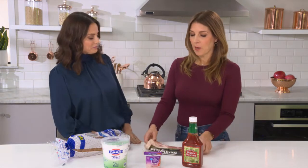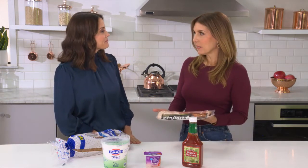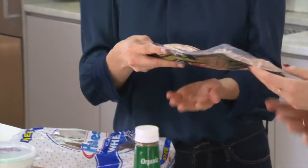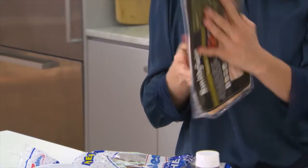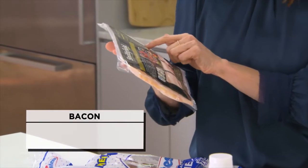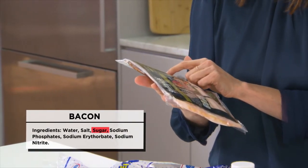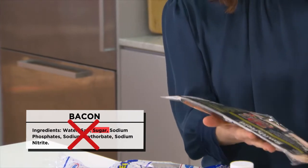Let's talk about the last product, which is a protein. So why would I ever imagine this would have added sugar? But let's check out the label. And this can be very confusing for people because, again, we go to the back, we look under the ingredient list, and we see the third ingredient is sugar. So we know we can't have it.